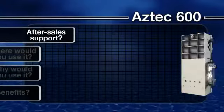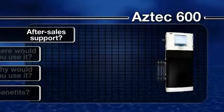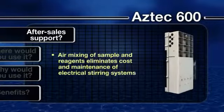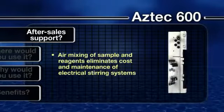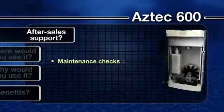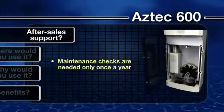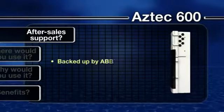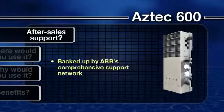What after-sale support? The Aztec 600 analyzers have been designed with simple maintenance in mind. The piston and optical sensor use air to mix the sample and reagents, eliminating the cost and maintenance associated with mechanical or electrical stirring systems. The Aztec 600's inherent design and auto-calibrating features also means it requires just annual maintenance, compared to every 3 months with some units. All products in the Aztec 600 range are also backed up by ABB's comprehensive support network.